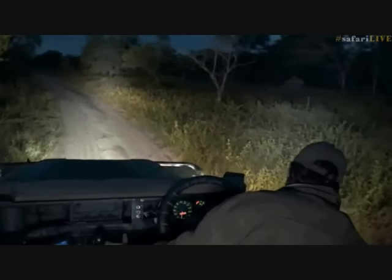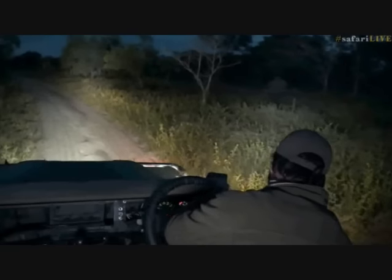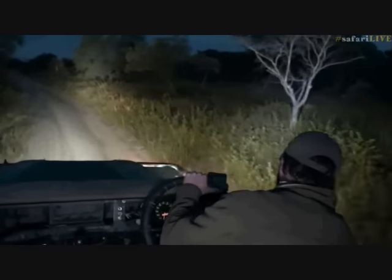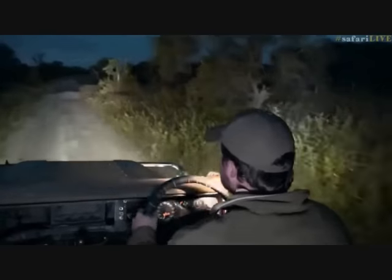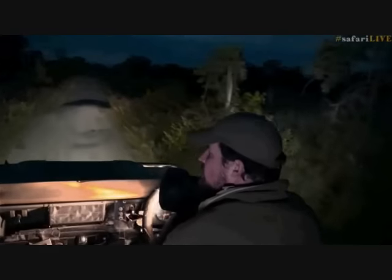Now, I'm just checking some tracks here, but none of these are very interesting. These are all old hyena tracks that have been driven over and a complete mess of them has been made. There's also some baboon tracks in there. But it is still very dark and dingy, so tracking is not the easiest at the moment. It's going to be quite a tough morning for tracking.